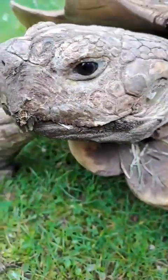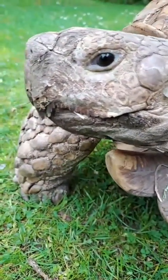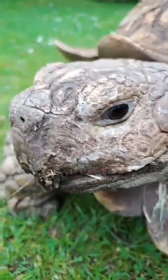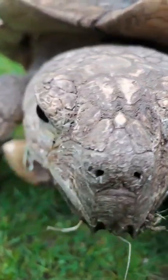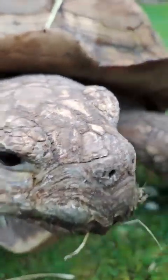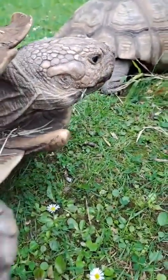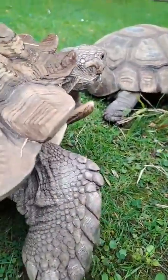Hey mate, going for a close up. These guys have been here for a good little while now. They live in this paddock here, alongside one of our Aldabra tortoises here at the park.